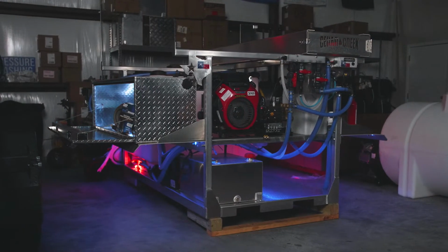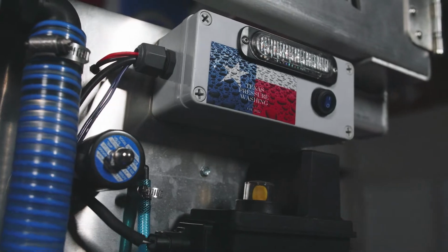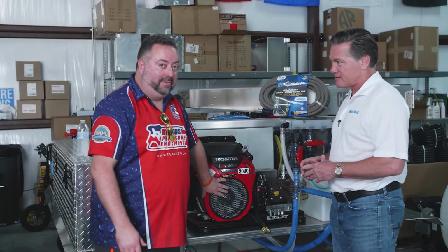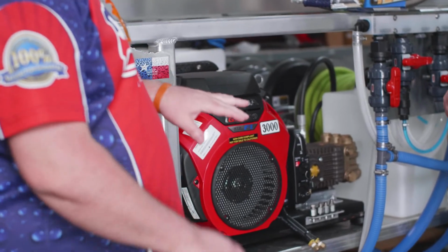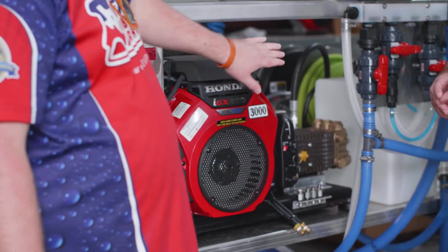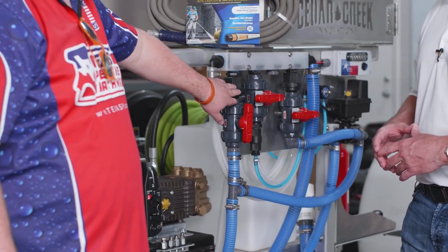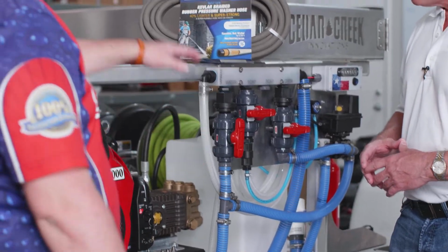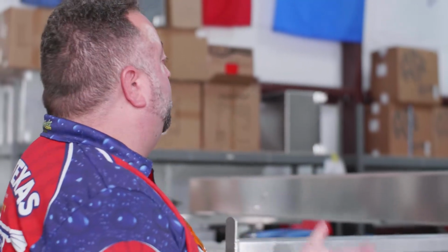So this is our Texas Forever skid. This is our 8-foot skid. This has got a surface cleaner rack on it. This is a Honda iGX800 10-gallon-a-minute belt drive unit. I love these things. They're the most efficient in the industry. We'll talk about that. Right here is our in-house made Texas Pressure Washing Store proportioner. It's high flow. It's for a gas soft wash unit in the back there. That's 12 gallons a minute, but it's low pressure.